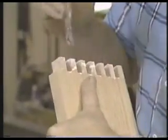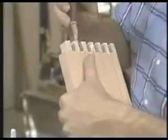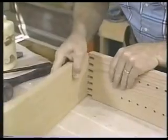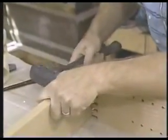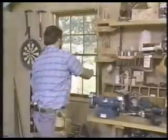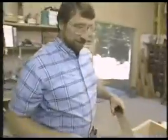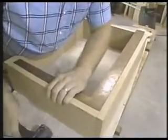Okay, a little bit of yellow glue spread out with my brush here. And I'll be able to fit these corners together using a little gentle persuasion from my rubber mallet. Well, I think I better check that case for square before the glue sets up. Let's see, I'll set this on the inside a little bit.